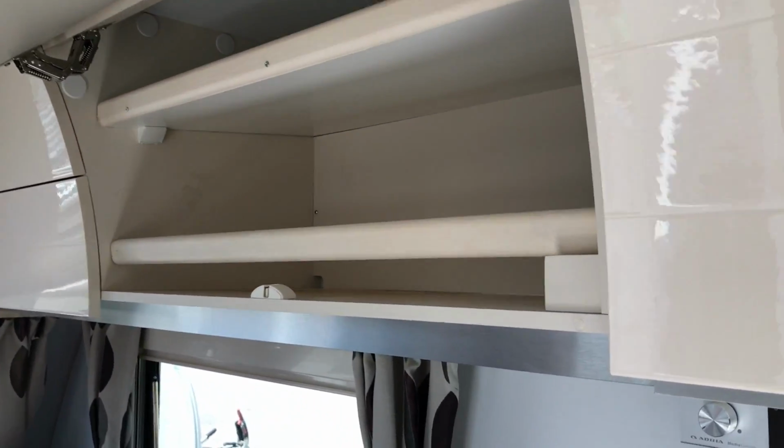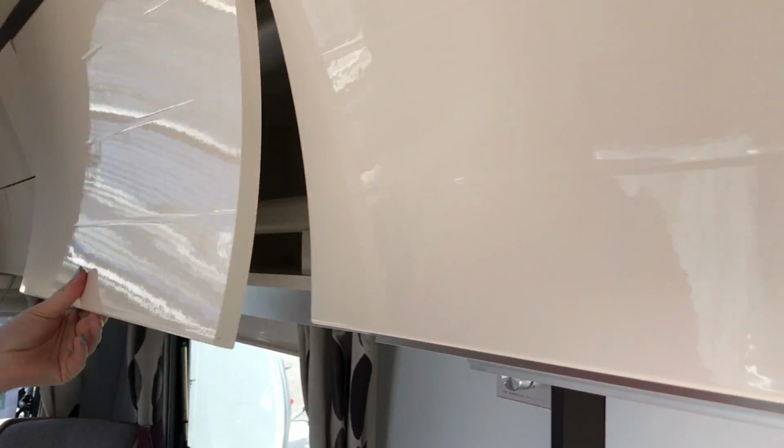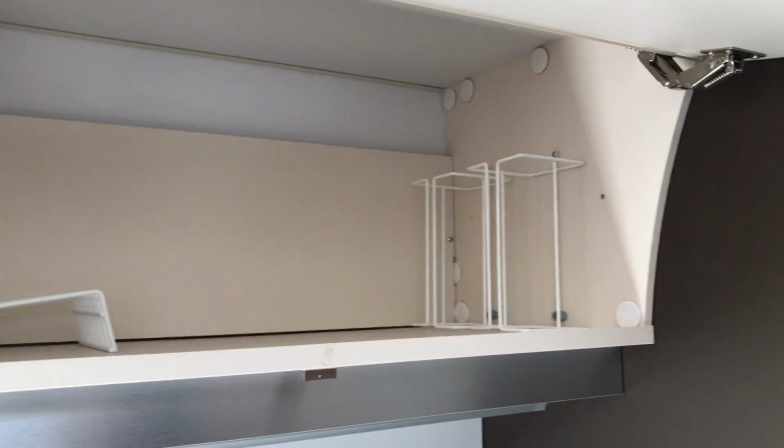That one isn't either. Is it positive? Okay. No. This one here. They open quite easily. This one here is on a positive catch there. Plate rack, cup holder. Okay.